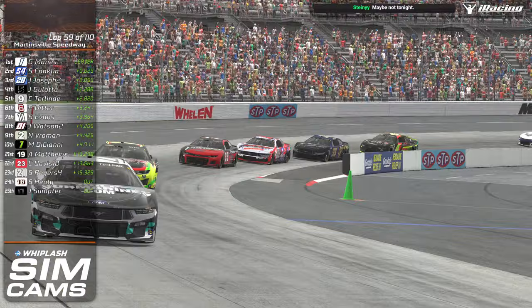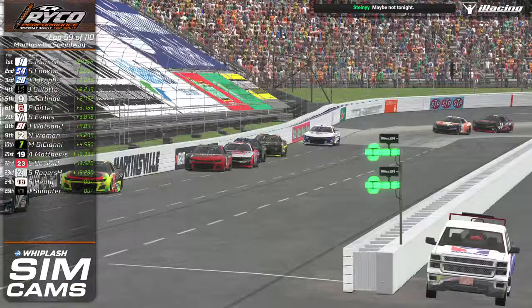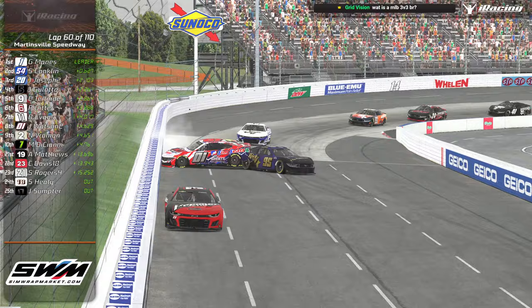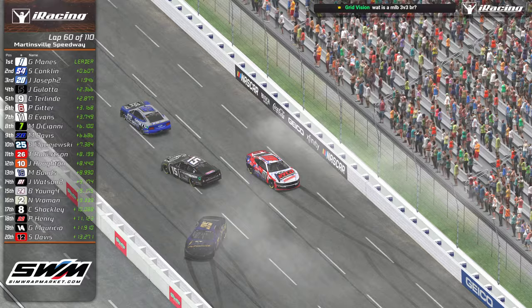Roman is just being patient and watching in the catbird seat as they rocket off down the back straightaway heading into turn three and four. Watson seems to be trying to get a good run. He's getting a little closer as he loops around, collects Roman and DeCiani as we are under our sixth caution of the night.